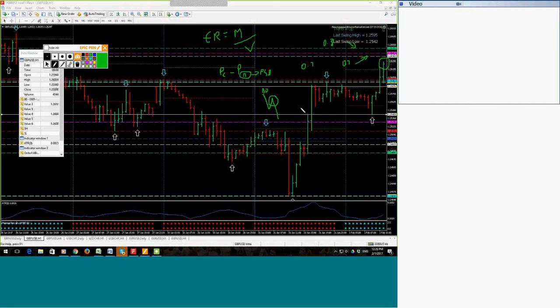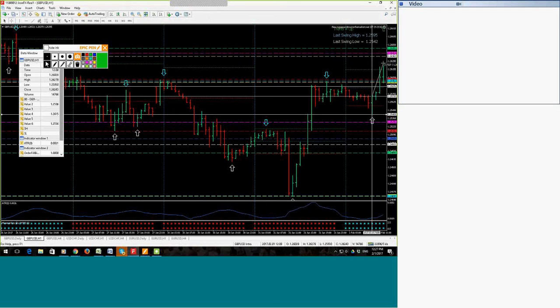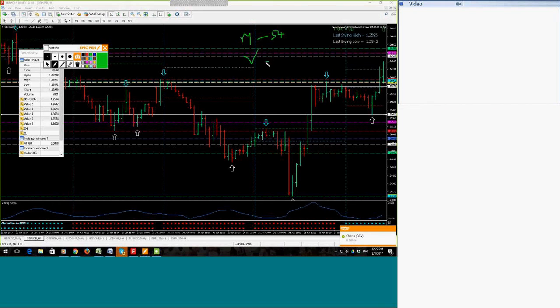Right. So once we know that, what's the next thing we do? We find out the momentum level, which is from here. You can see it's 54 pips. Let me make sure you guys can see clearly. Then the next thing we look at is the volatility.